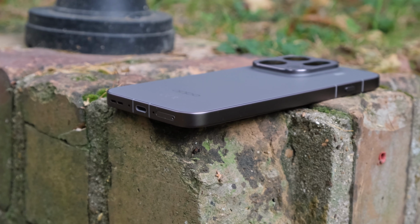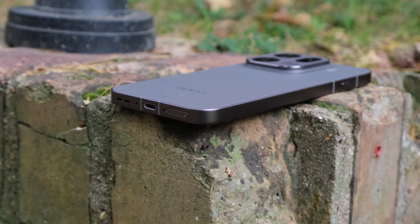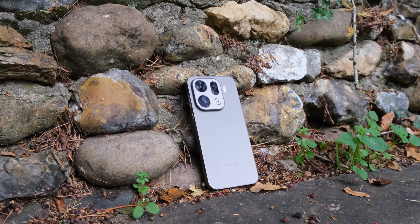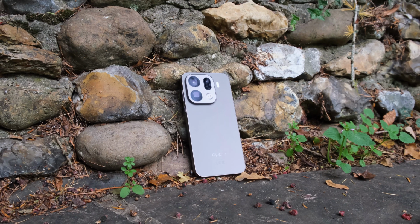You have also got reverse charging capabilities with up to 10 watts, and you've also got wireless charging capabilities of up to 50 watts, of course with a relevant charger. So with all that in mind, what do I make of the Oppo Find X9 Pro? Well, I really do think it ticks a lot of boxes. And while it isn't quite flawless, I do think it's a stonky good smartphone.